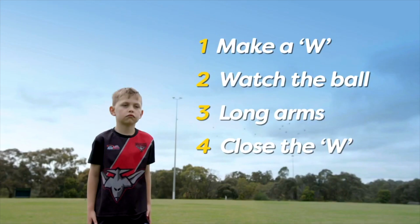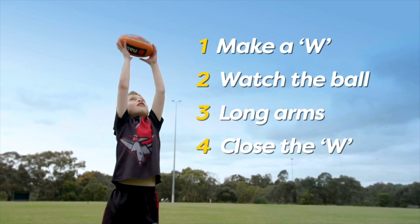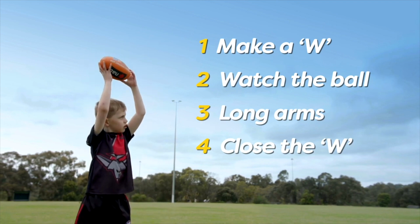So the 4 steps are make a W, watch the ball, long arms, and close the W. And that's how you do an overhead mark.